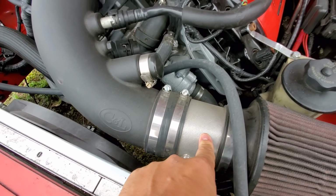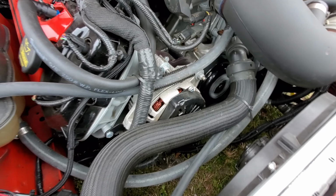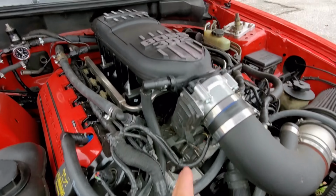It's got some weird relocation bracket for the alternators, kind of snazzy. Definitely not a power by the hour guy. Look at how much room there's underneath there to be able to lose a bunch of crap. This is actually pretty cool, knowing what it is. It sounds good. It sounds nice and quiet.